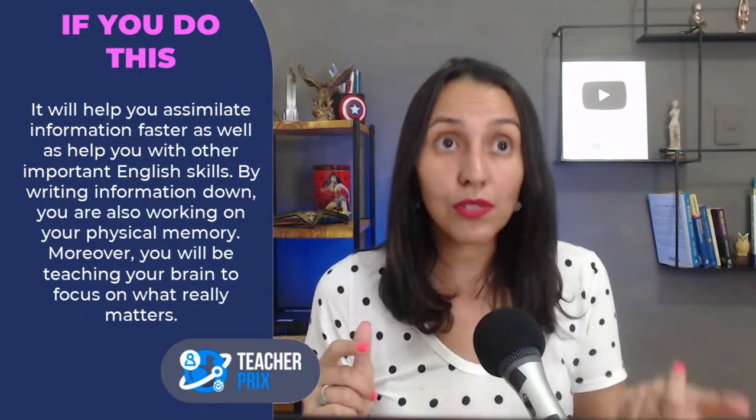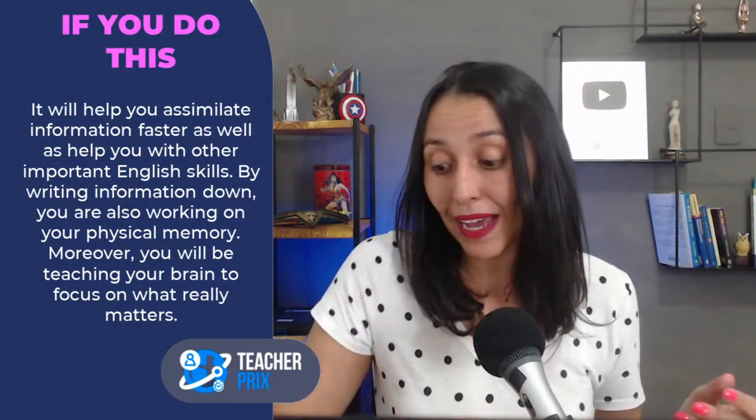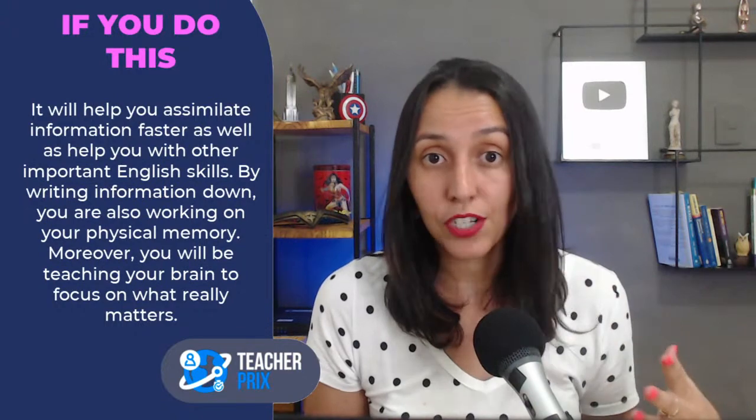And it'll also help you work on different skills. You will be writing, and by taking notes, you are also working on your physical memory. So you are giving a different kind of stimulation to your brain. So when I say that this is a good practice, I mean it, because it works on different aspects of the language. And that's all we want at the end of the day. Be productive, be efficient, and maximize our skills, okay?